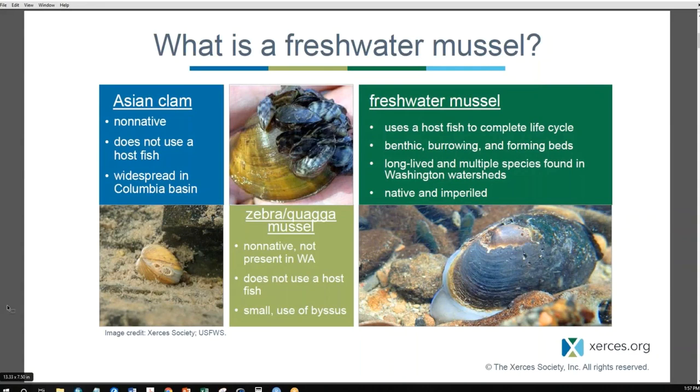So the background that I want to give is just starting with what a freshwater mussel actually is, because I think a lot of people hear the term mussel and first think of some of our invasive species, or may have encountered some of those species in their work in the field. So I just thought I'd start by pointing out some of those differences between species like the Asian clam, which many people might encounter. That's actually a non-native species that was introduced into the Columbia Basin a long time ago, and differs really importantly from freshwater mussels, in part because it doesn't use a host fish, which is a key aspect of freshwater mussel biology. And I'll explain that on one of the next slides. But this is a species you might have encountered at sites and wondered what it was. And so that's not what we're talking about today.